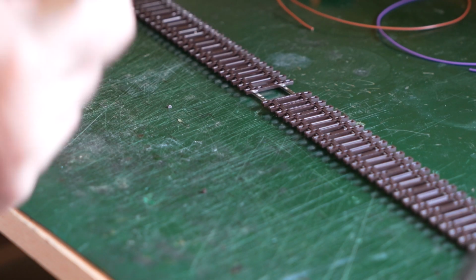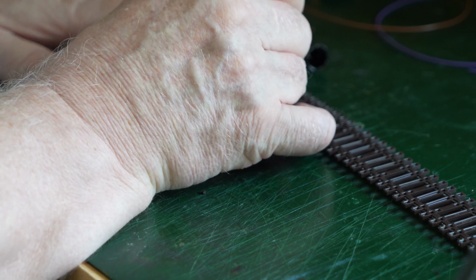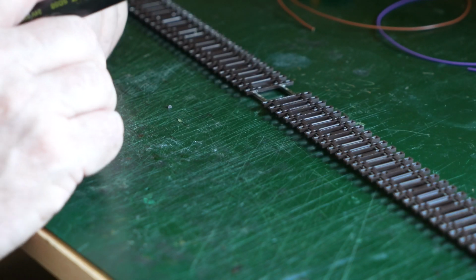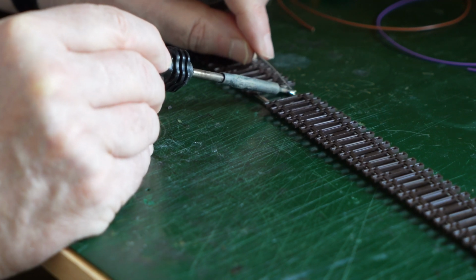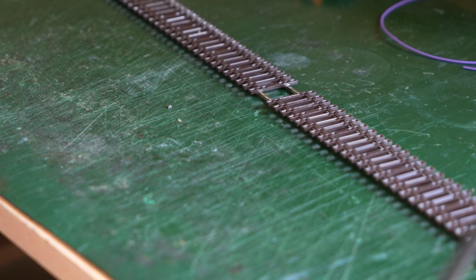And once the soldering's done, I can obviously push the sleepers back into position. Next job is to take some liquid flux. I use liquid flux rather than the other type. It's a lot neater. It comes in a pencil like this, and you just wipe it on, and there we go. So we start by tinning the rails where we want to make the joint, and as you can see, I'm actually tinning the underside of the rail rather than the side of it. There, a nice little blob of solder, and another one there, and that's where the dropper will actually be attached.